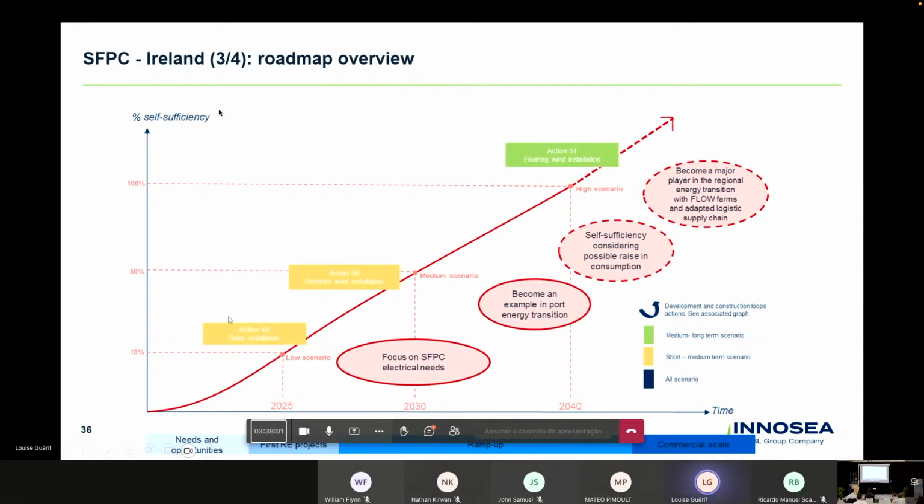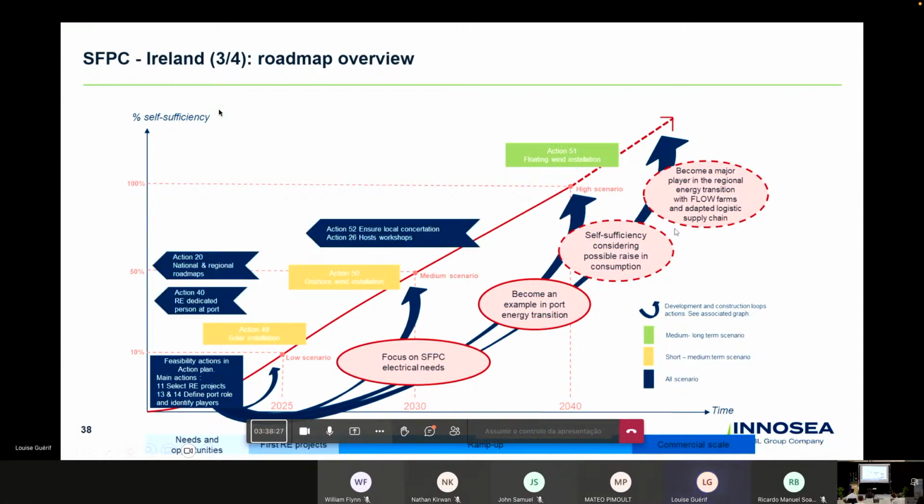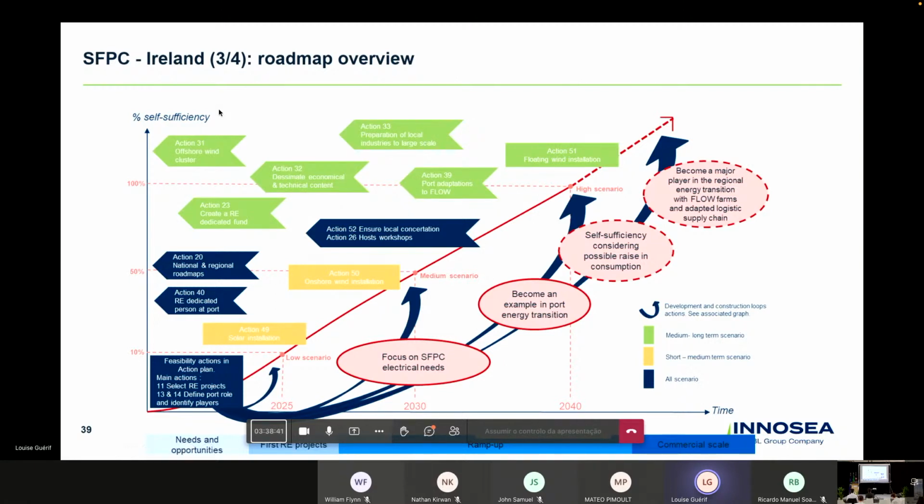So then it's very simple. We just put the projects that have been identified. So here again, the solar project, wind project, and in the long term, the floating wind project. Then we just add our development and construction loop. So one is required for this project, another one for that. And then we add the actions with the highest priority. So for example, in this case, it was these actions. And also for the long-term vision.